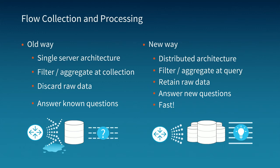This gives us a huge amount of flexibility, a lot more power to resolve network problems or make planning decisions, understand capacity growth, all of the things that we might want to do with NetFlow data. All of the things that were promised by NetFlow data are now in fact possible because we have this modern architecture.